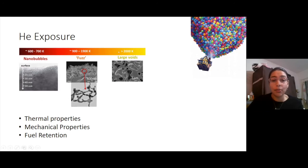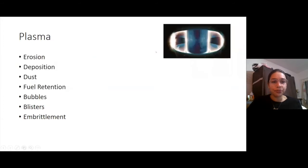And then, at the higher temperatures, you can get voids in the tungsten as well. But the main thing is these microstructural modifications can then influence the mechanical properties, the thermal properties, and fuel retention, which is another key area of interest. Obviously, we're using tritium. We don't want that to be stuck inside places where it shouldn't be, A, because we don't want to have radioactive waste, and B, we don't have that much tritium to play around with. So that's another area that's quite interesting.